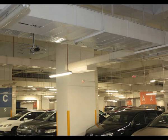Mechanical fans pump air into and out of the car park through the white ducts you can see on the ceiling. To reduce energy use, the fans are automatically switched off between 10 p.m. and 7 a.m. where the car park is rarely used. This simple change costs nothing to implement but saves thousands of dollars a year.